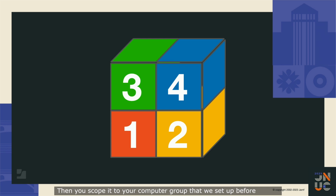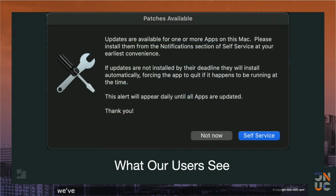Sweet. What does it look like? Here's what our users see on the initial notification. It says, hey, updates are available for one or more apps on this Mac. Please update them at your earliest convenience. If you don't, the app will force quit if it's running when the deadline passes. And we're going to bug you about this about every 24 hours until everything's patched. So we're telling them, expect this if you don't do what we ask.